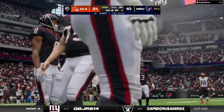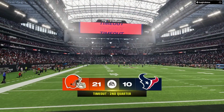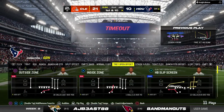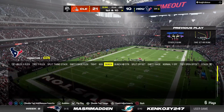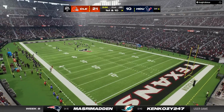This play is a thing of beauty when it works as designed because they let the running back slip out of the backfield and head down the sideline on a wheel route. Number one, it's easy for him to get lost. And number two, really tough for the linebacker to run with him. And this ball's right on the money and leads to a big play.